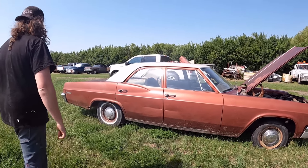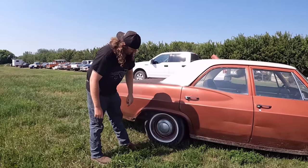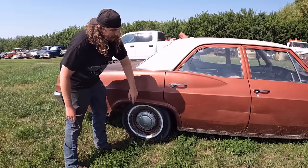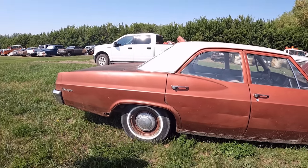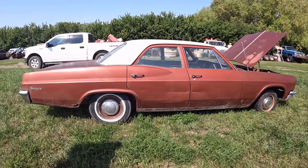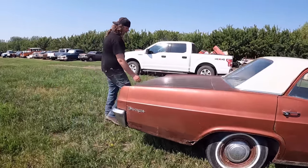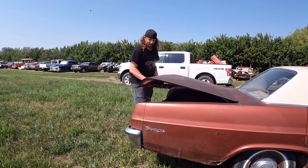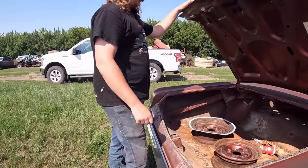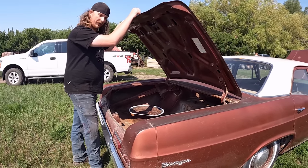But it needs a little bit of love in the rockers, both sides, and the rear quarter. The wheel arch on the other side's a little hammered, but it's a pretty solid car. Floor looks good, frame looks good. Currently doesn't run, but it does turn over apparently. It's original keys. Trunk floor is mint. Oh, dead cat. That wasn't in the pictures.